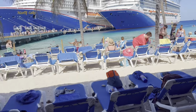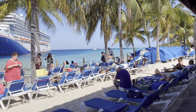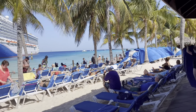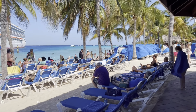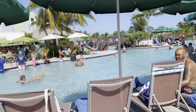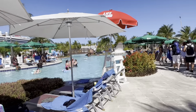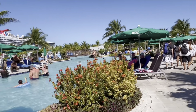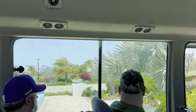Here is a section of the beach where you can get chairs, you can get covers with your chairs, you can go out on the beach, in the ocean. I think we have a beach as part of our excursion later this afternoon, so we'll get a closer look at it at that time. So behind the Margaritaville there is a pool. You can get in, and there's a swim up bar over there. It's pretty nice.